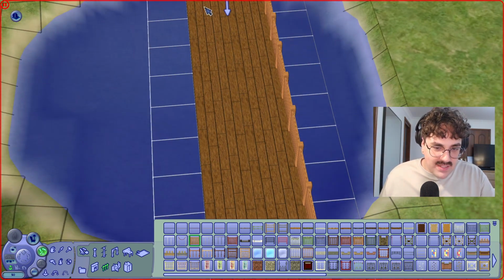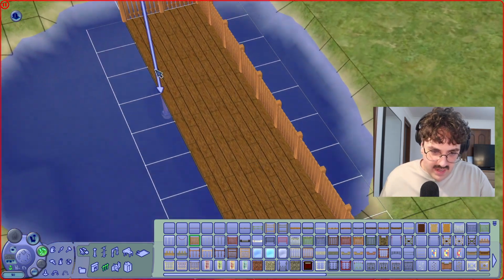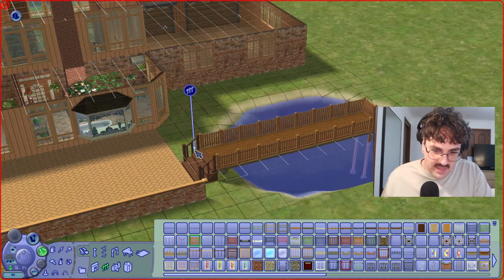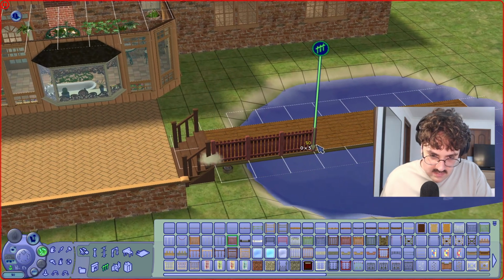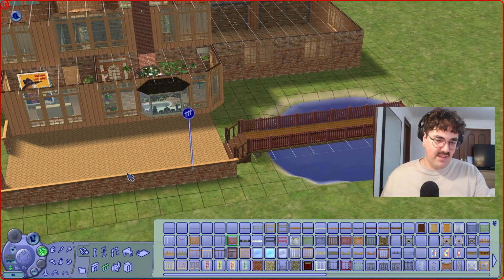I feel like the outside of the fence, look, it's really weird. Do you feel like it should be the other way around? Is there a way to flip it the other way? I feel like you'd have the nicer part facing out. I also don't know if that coloring quite goes. What if we use the darker color? Yeah, maybe. Maybe we'll just do that. Yeah, I'm happy with that.